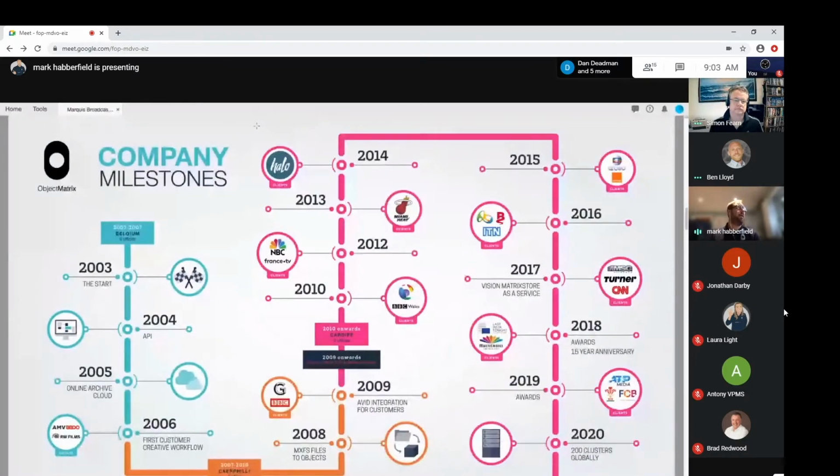So here are our company milestones, where we started back in the early days, and then in 2006, putting those first creative workflows, the first media company starting to keep their films and some of their digital assets all on MatrixStore. We then had a bit of a lull across the orange section there, but we brought out a few new tools. It gave us a chance to develop our interfaces to file systems, file system to object, and then of course we brought out our first Avid integrations and our Avid customers as well. From there, we've just grown and grown.